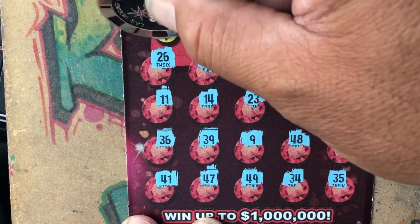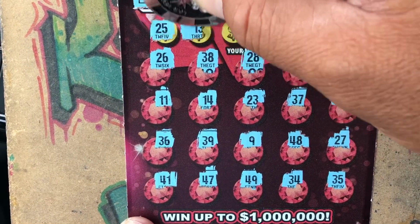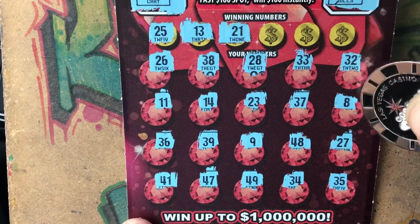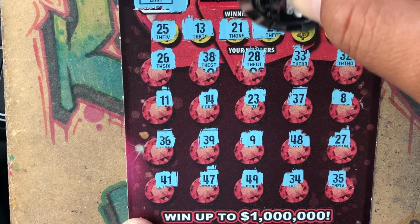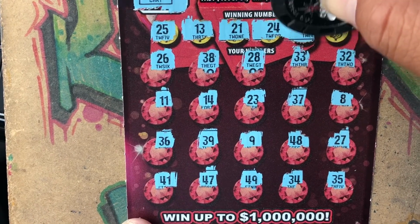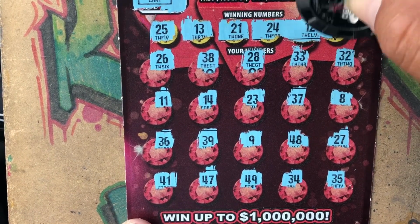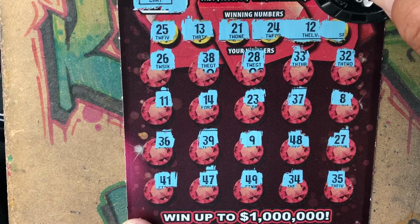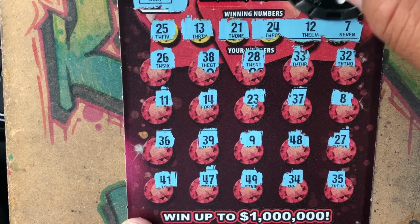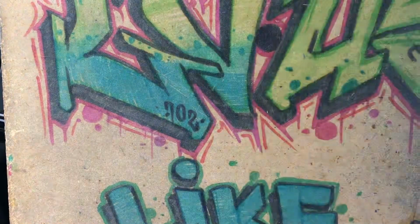Okay, so no symbols. 25, no 25. 13, no lucky 13. 21, okay, no 21. 24, no 24. Okay, you got 12, you got the gambler's one off, and last chance, so single digit. Seven. And we're one off. So, no winners on this $10 ticket.